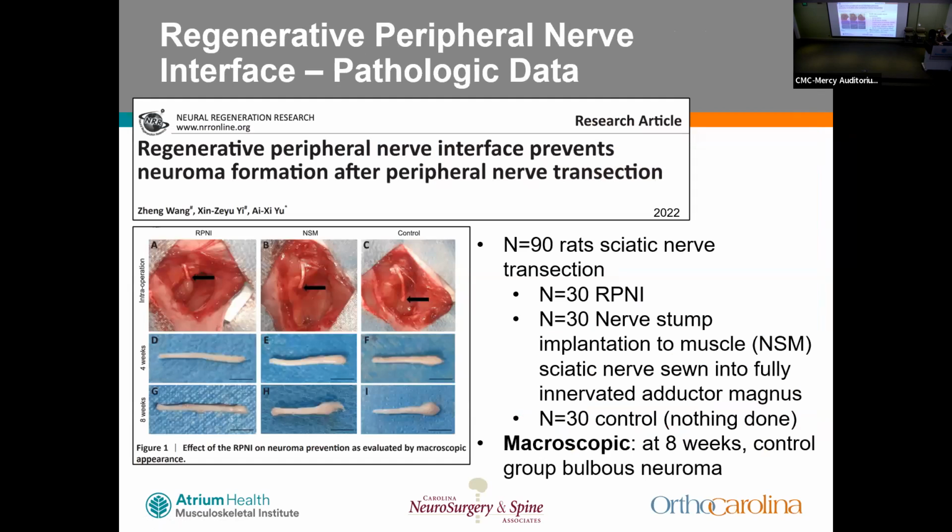This is an animal study that was published recently in 2022, where they examined rats that had undergone sciatic nerve transection. They had 30 rats that underwent RPNI of their transected sciatic nerve, 30 rats who underwent nerve to stump implantation, where the sciatic nerve was sewn into a fully innervated adductor magnus, and 30 rats in the control group where nothing was done to the nerve. You can see here macroscopically at 8 weeks, so the bottom right picture, the nerve in the control group was forming a bulbous type nerve that did resemble a neuroma.